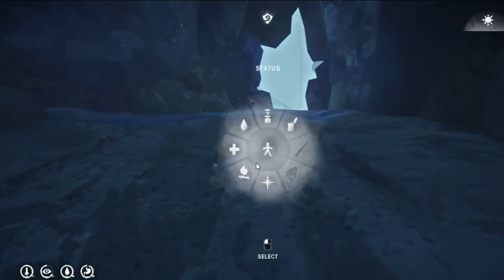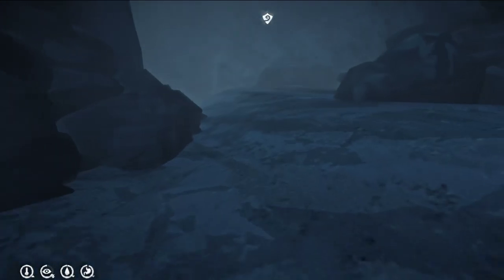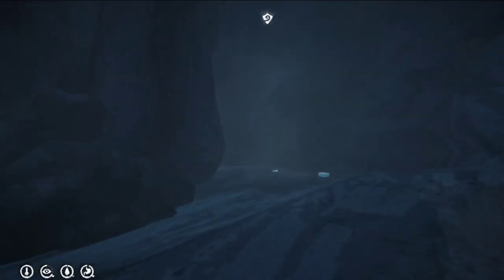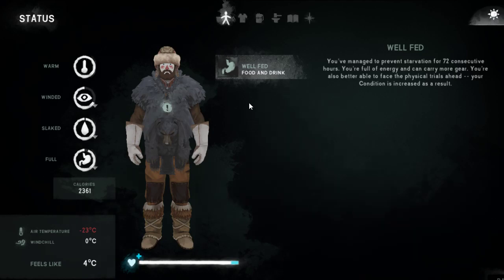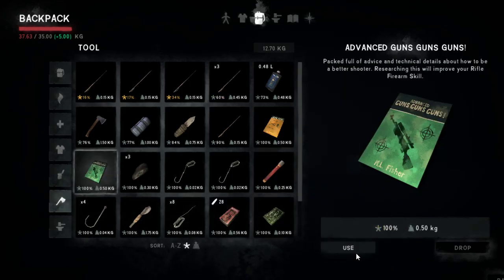Check the temperature over here. Feels like minus 4. Oh, it's cold out there. Air temperature's minus 31. Mm-hmm. Okay, well, we can stay in here and shelter out of the storm. And there seems to be enough light to do research with, so I'm good with that. Feels like plus 4. Okay, that's good enough. So let's research our books. Guns.